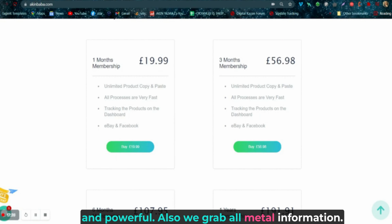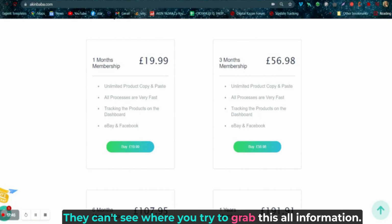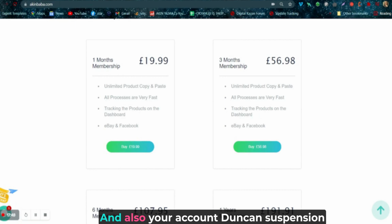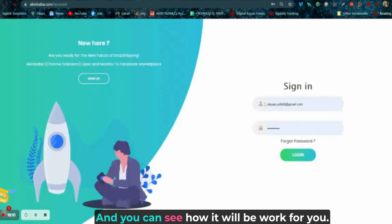Also, we grab all the meta information, so when you sell on eBay, Facebook Marketplace or Etsy, they can't see where you grabbed all this information, and your account doesn't get suspended or banned. So what you should do is just register. After you register, you install the extension, and after that you are good to go. We give you a 2-day free trial, so you can try it anytime and see how it works for you.